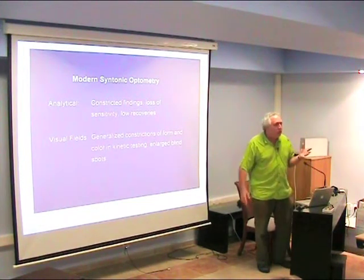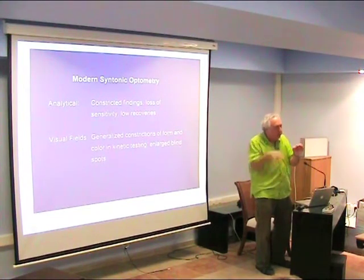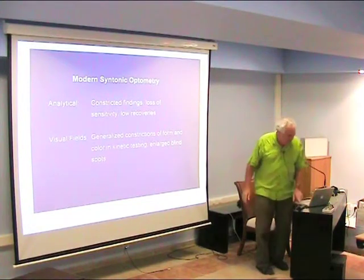The way we measure visual fields is we have you look at an object and we bring it in from the side until you can see it. We bring it in and plot it on paper. That's a very dramatic way to represent how you process things that are in your periphery, and it's very accurate.